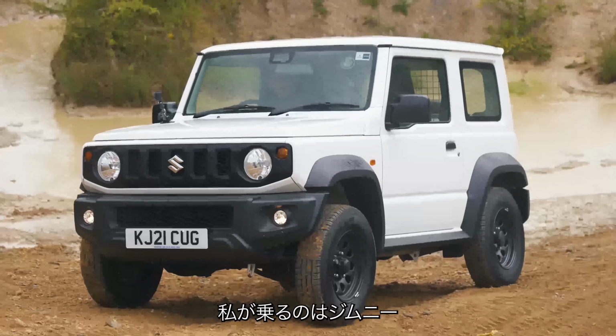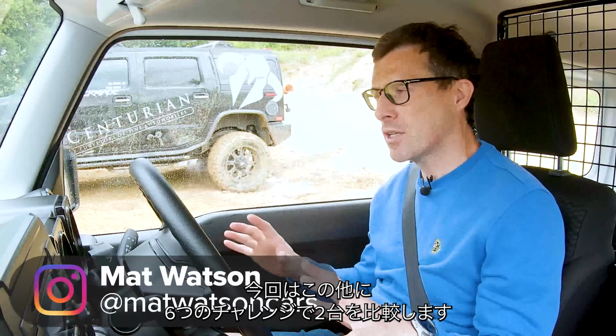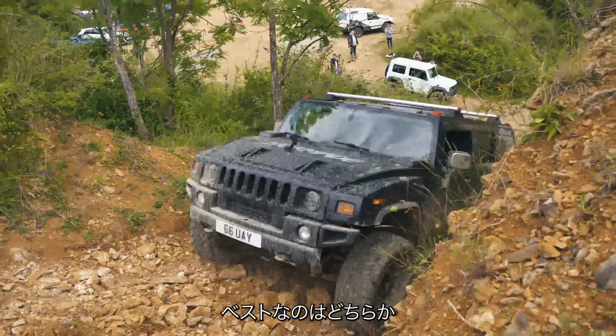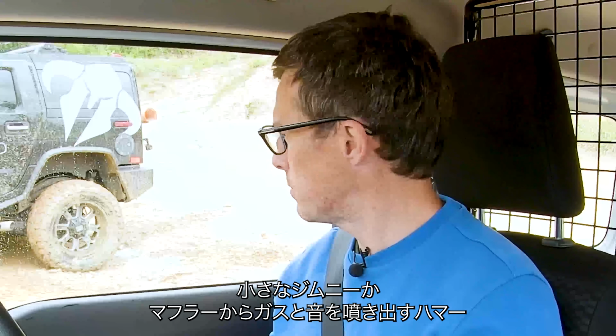So I'm sat in a Suzuki Jimny and next to me is a Hummer H2 and we're going to have a drag race up this steep slippery slope. In fact, I'm going to compare these cars across 6 different off-road challenges to see which is the best. This little Jimny or that big gas guzzling Hummer which is making quite a noise from its performance exhaust.